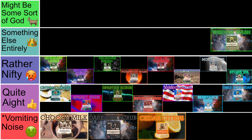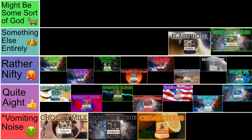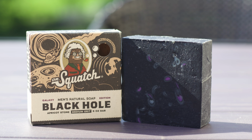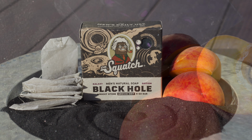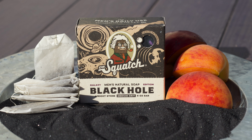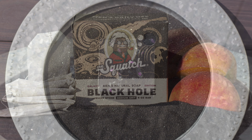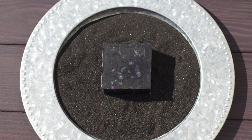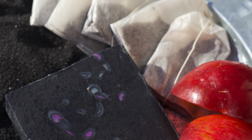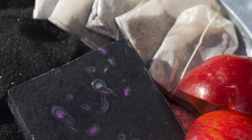Now let's return to the Galaxy Bundle for the Black Hole. Another really cool themed bar, and another really well made one. The scent is strong and is like a fruity, tea type of smell. The bar features black tea and apricot stone, the latter giving it its grit. The grit does feel nice, but the bar otherwise is very sleek and smooth, so it contrasts well. Visually, it's a nifty looking bar, and overall one I'm quite impressed with.